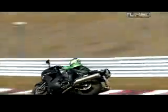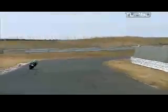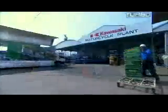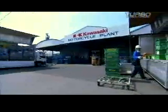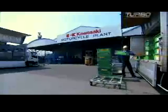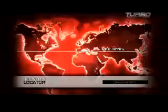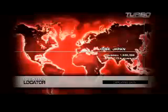ZX-14 Ninja, the king of the Kawasaki motorcycle line. This is where the ZX-14 and all other Kawasaki motorcycles are born. The Kawasaki Motorcycle Factory at the company's enormous Akashi Works, a huge industrial complex just west of Kobe, Japan. This is our final assembly line's parts receiving dock.